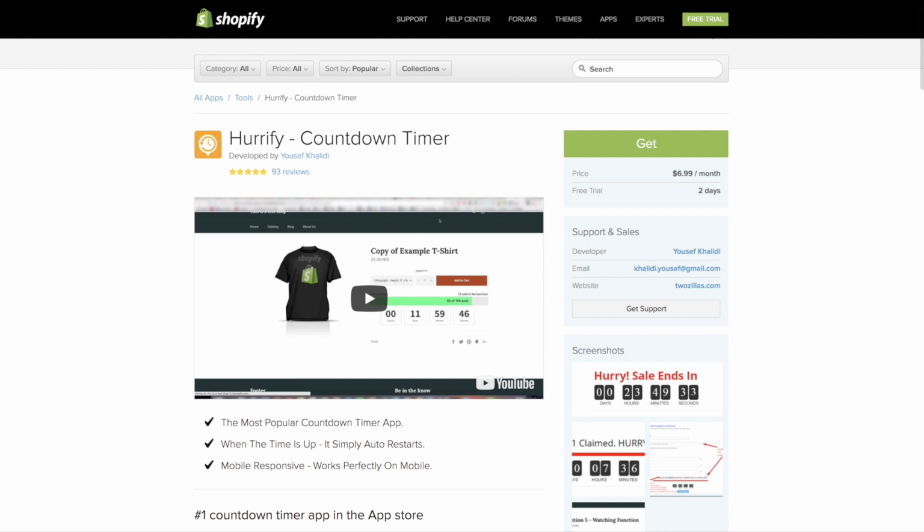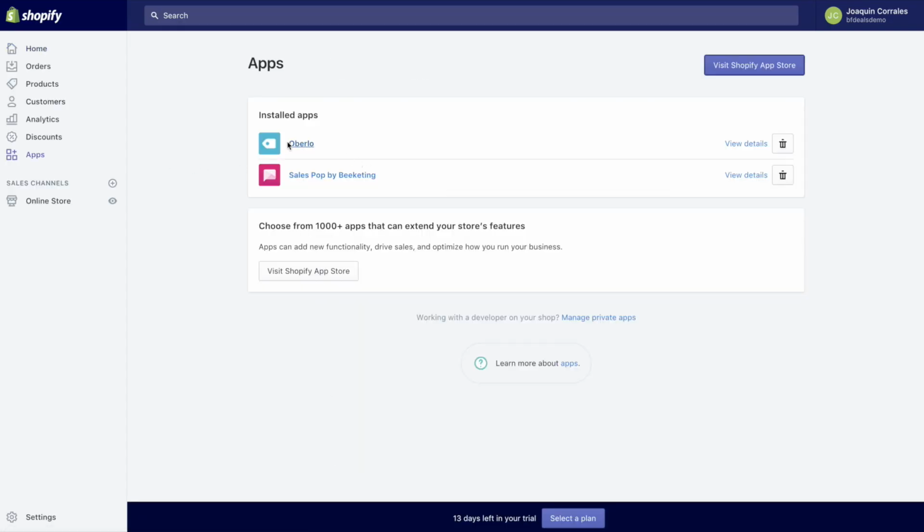And guys, that builds so much scarcity in people that they swipe like crazy. So anyways, we're going to get this one as well. So let's do that. Right. So we have Oberlo, we have Sales Pop, and then we have Hurify, which is the other one. And those are the main 3 apps that we're going to use in order to create our store.